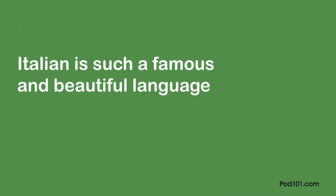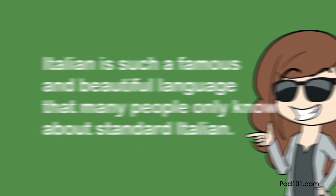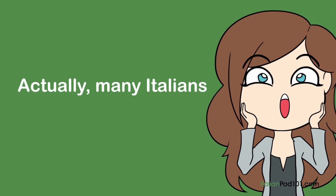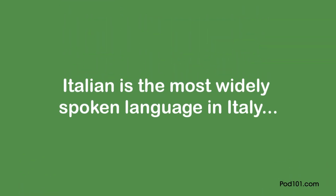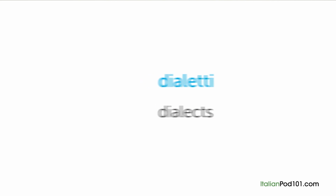Italian is such a famous and beautiful language that many people only know about Standard Italian. However, that's only half the story. Actually, many Italians are native bilinguals. Italian is the most widely spoken language in Italy, but there are lots of regional languages or dialects called dialetti.